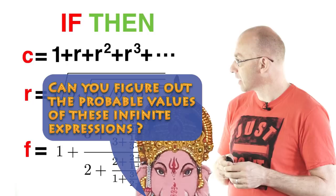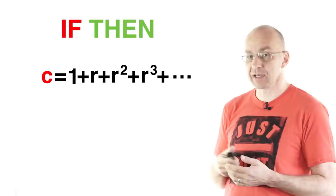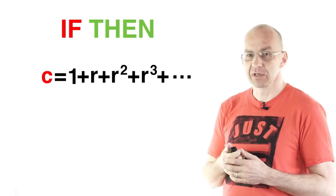And now let me just demonstrate this. This is kind of a very famous one. So you've got this infinite sum. This was actually a geometric series that we just looked at. And what can I do here? Well, if that's anything reasonable, I should be able to multiply it.